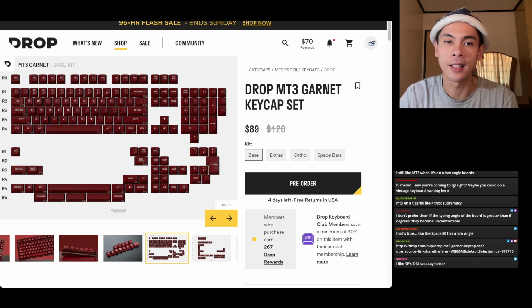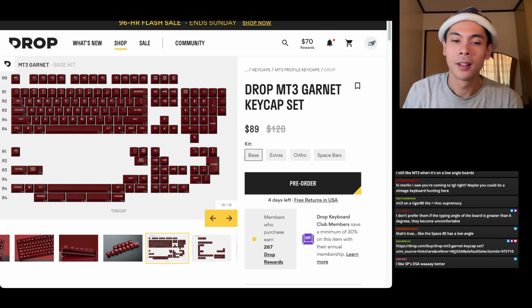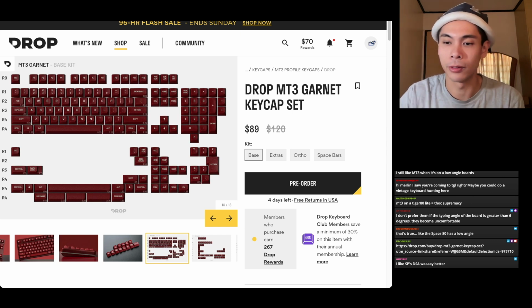SP's DSA. DSA is a completely flat profile, and it's really low profile too. When I first entered the hobby, DSA was the first enthusiast profile that I really fell in love with.